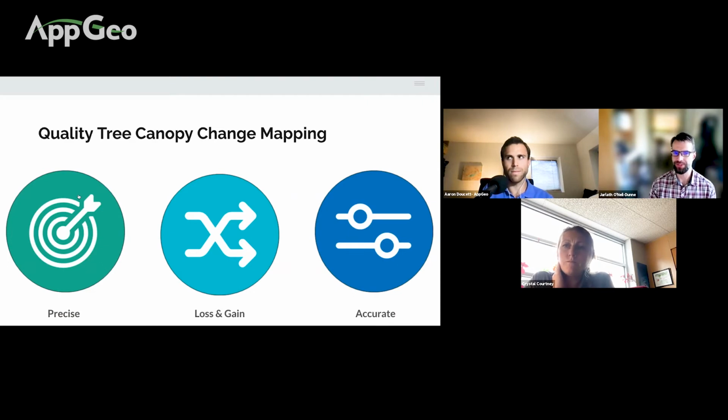Because a lot of people are saying that they're mapping tree canopy, and you've probably heard some of these things out there. And I think there's really three things we want to keep in mind. One, we want to make sure that it's really precise. Two, we want to make sure that we quantify loss and gain. That's very, very important. And three, it has to be accurate.